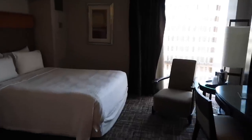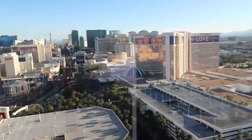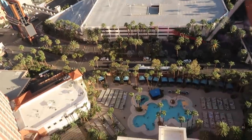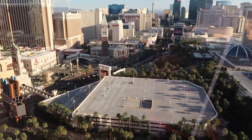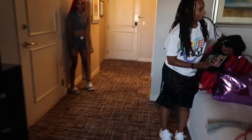Baby, I said this view ain't right. Give my hot $20 back, 'cause y'all know I did the $20 trick. Give them $20, they upgrade you. Oh, okay, my bad. Okay, come on, Alyssa. We got a pool and a strip view.